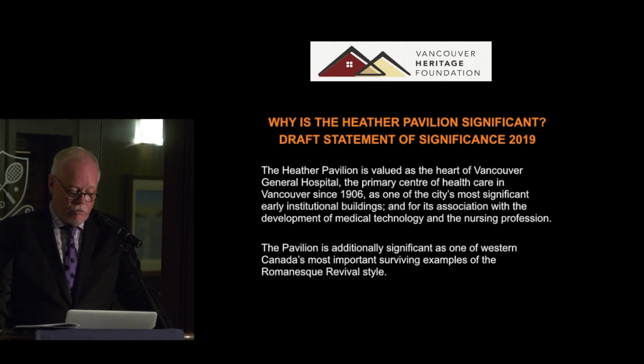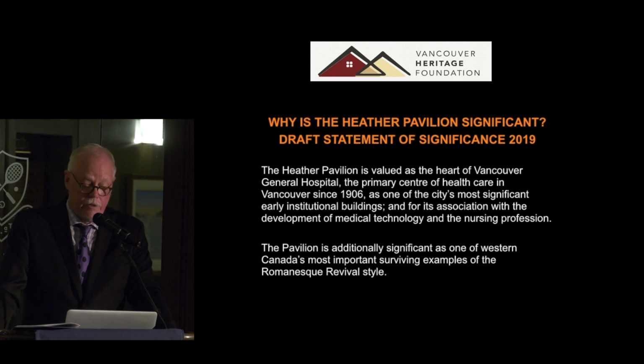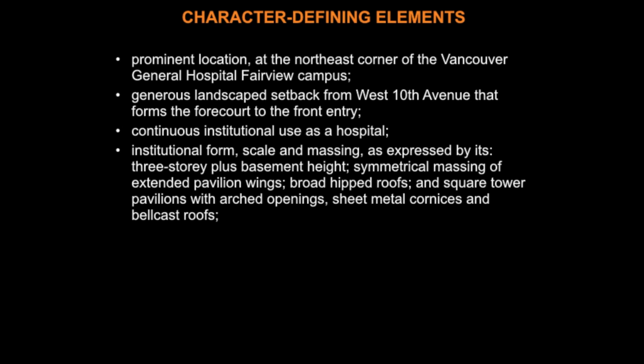It's important for its association with the development of medical technology and with the nursing profession. It's also additionally significant as one of the most important surviving examples in Western Canada of the Romanesque revival style, which was very popular and important at the time.